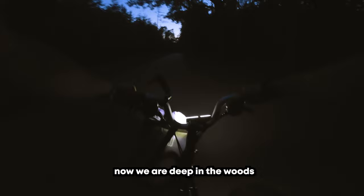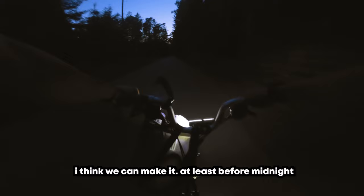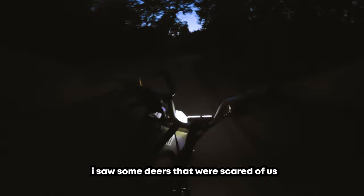Now we are deep in the woods. Still 11 kilometers until Doksy, and it's already 10 p.m. I think we can make it, at least before midnight. But I'm thinking that we should find a spot to camp. And what is a better place to camp than in the forest? I just need a flat ground and two trees. So far I saw a lot of active wildlife. I saw some deer that were scared because of us. I hope that there are not any bears.